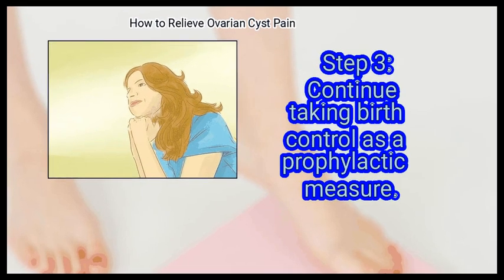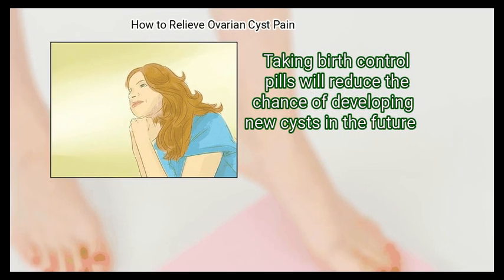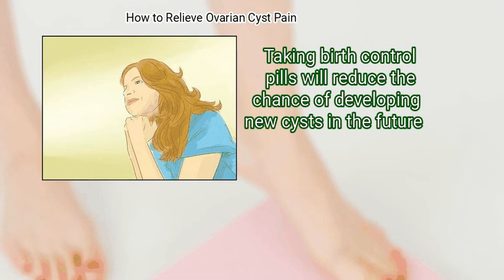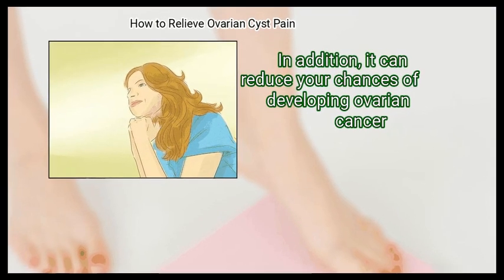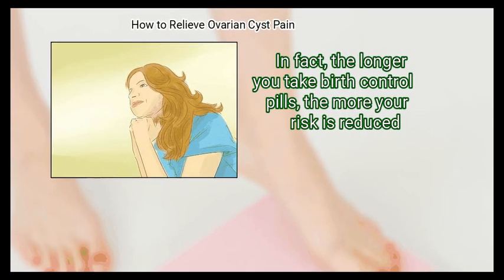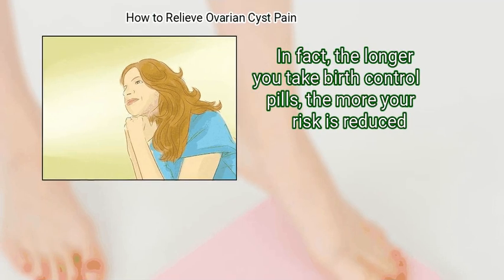Finally, continue taking birth control as a prophylactic measure. Taking birth control pills will reduce the chance of developing new cysts in the future. In addition, it can reduce your chances of developing ovarian cancer. In fact, the longer you take birth control pills, the more your risk is reduced.